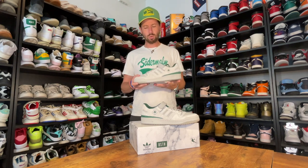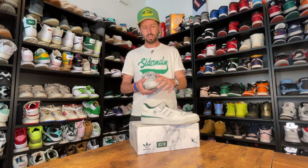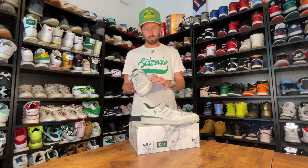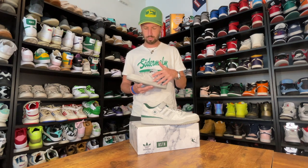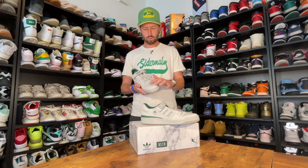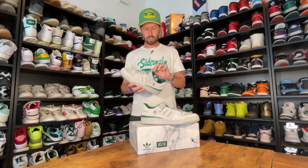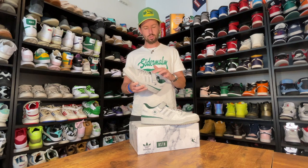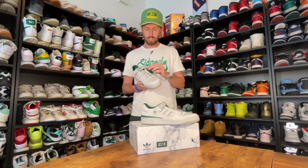But in terms of colorway, it's like a light gray suede on the toe box, all going around the sides, slightly different color gray for the three stripes. And then we're looking at a suede-ish leathery material for the actual toe box. And you also find it on the inserts between the three stripes. The foot strap, again, another gray color that matches that of the toe box.